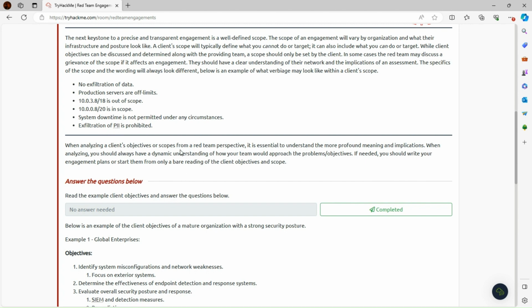When analyzing client objectives or scopes from a red team perspective, it is essential to understand the deeper meaning and implications. When analyzing, you should always have a dynamic understanding of how your team approaches a problem and its objectives. If needed, you should write your own engagement plans, starting from only the bare scope and client objectives. Okay, completed.